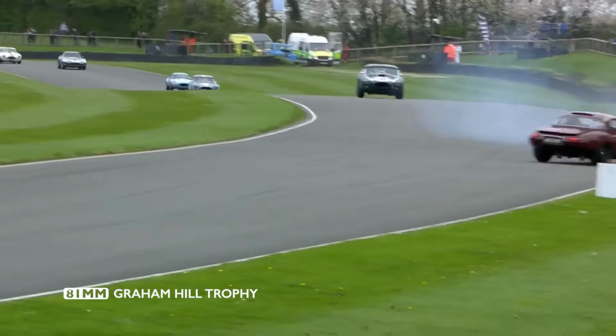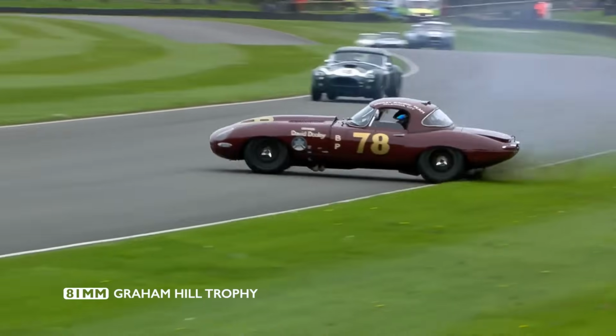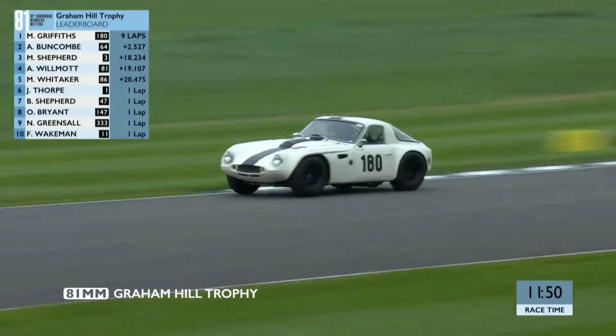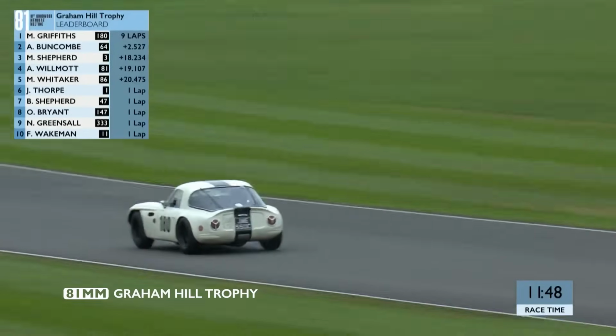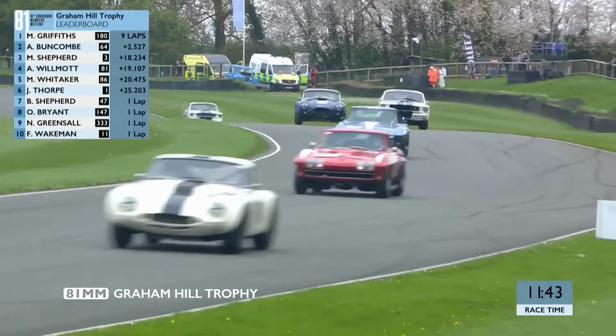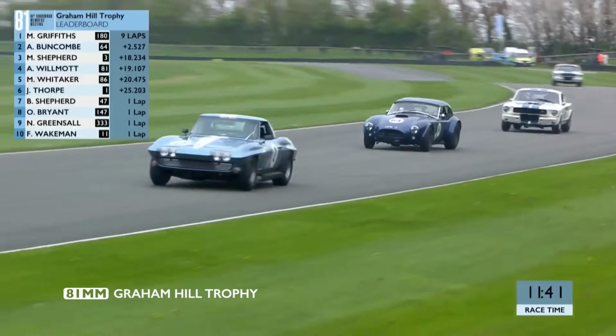We've got the spin as well for the number 78 E-Type, whoa, round and round. Well, has someone dropped some liquid? That was William Paul going for a move. Now, was this because of bank markers and just a misread from our race leader, Alex Buncombe? Did he have to adjust his line? He recovered remarkably well. He's still in second place.